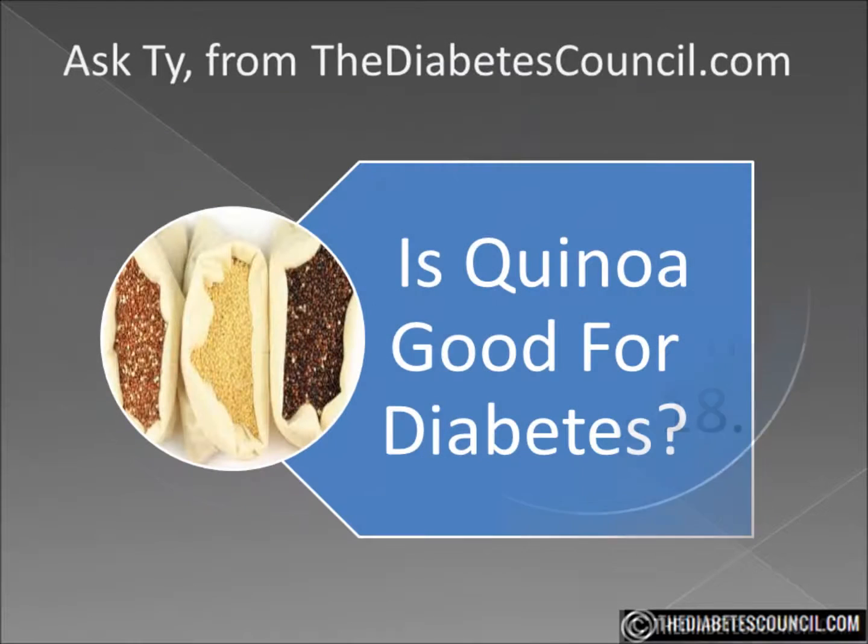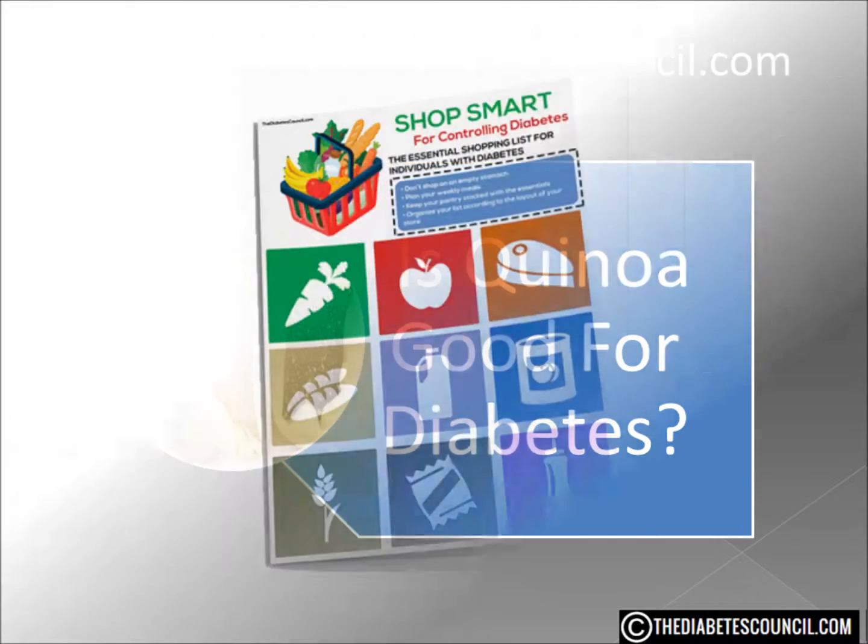So is quinoa good for diabetes? Well, taking all things into account, I would say yes, but be careful. It is in the upper range of the low GI and the upper range of the medium GL. It is a bit pricey and not as easy to find as other grains, but eaten in moderation, I feel that quinoa could be a very good choice for one with diabetes. I hope this answers your question, is quinoa good or bad for diabetes?